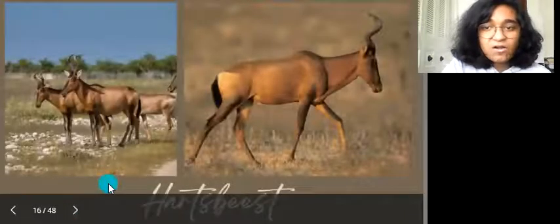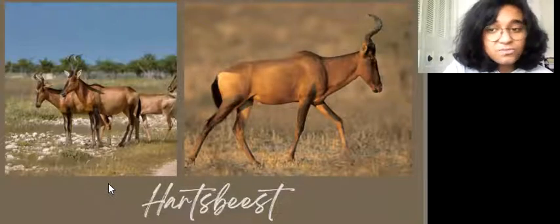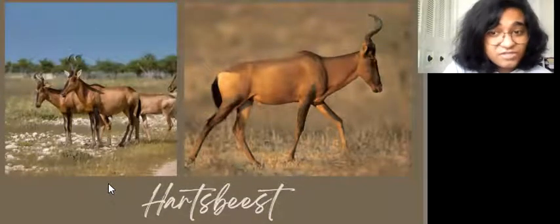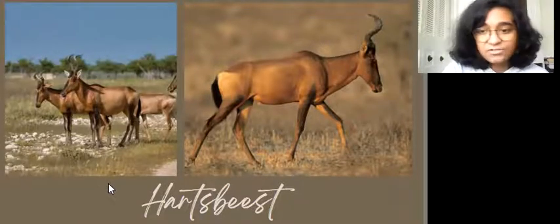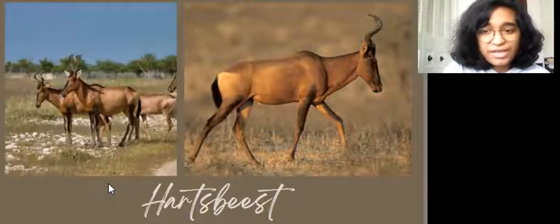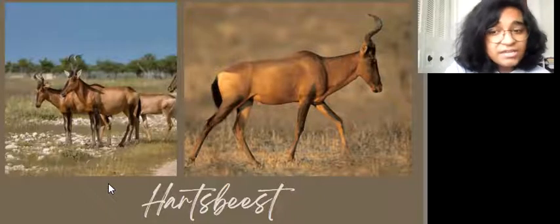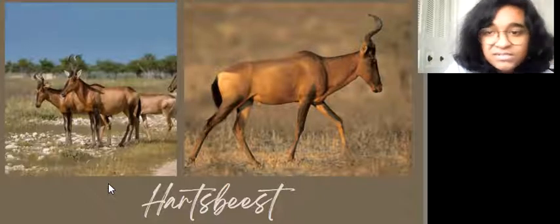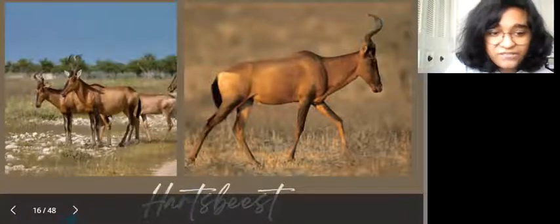The hartebeest, also known as kongoni, is an African antelope. It is the only member of the genus Alcelaphus. 8 subspecies have been described from this antelope, including some others, and the hartebeest can be categorized as an independent species. The hartebeest is found in Africa again.